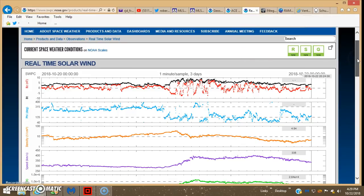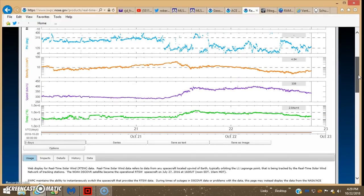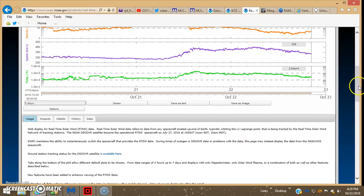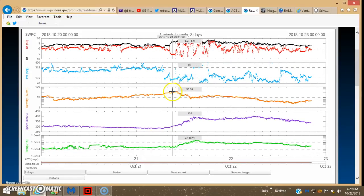Here's the last 3 days on DSCOVR. That's out at the L1 Lagrange point. Here's the density. I think I showed you in a few videos back when the title was solar wind densities 5 times normal. Normal is 4 to 6 atoms per cubic centimeter. So you can see it's come down, but yesterday it went back up again. So that's like triple there, at least.